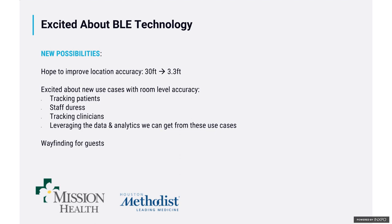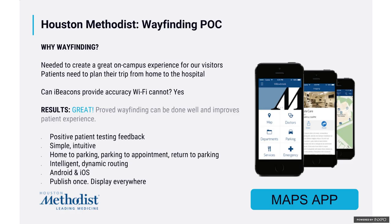All right, great. Armando, you have already done a POC for wayfinding. Yep, absolutely. So we've been really excited about the results of our wayfinding proof of concept. As we evaluated partners, we landed on Phunware, and really what we were trying to do is, can we create a great user experience for on-premise visitors as well as visitors trying to plan their trip from home to the hospital. We have had organizational experience with Wi-Fi around asset tracking, knowing that Wi-Fi was not very accurate. And in our early testing, we found that that was the case as well. So we wanted to get to a 10-foot accuracy for our end users whenever they're using our app.